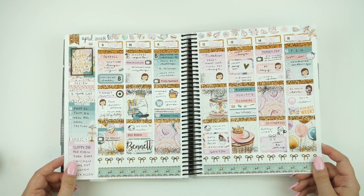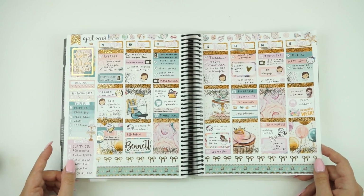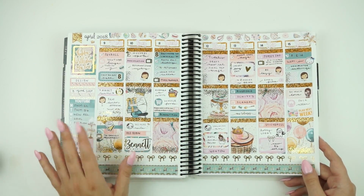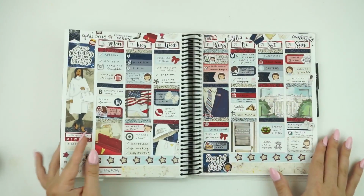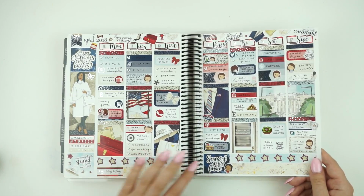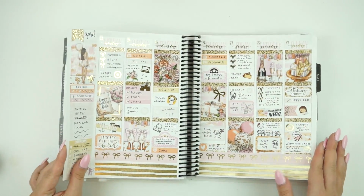And then this was Bennett's 6 months, which is crazy, so I went wild on foil and I just think it looks beautiful, and it was a great kind of half birthday kit for him, which I like. This was the week that Scandal ended, which is so sad, but I thought that this week was really, really pretty for a week that wasn't pink and pretty, you know.